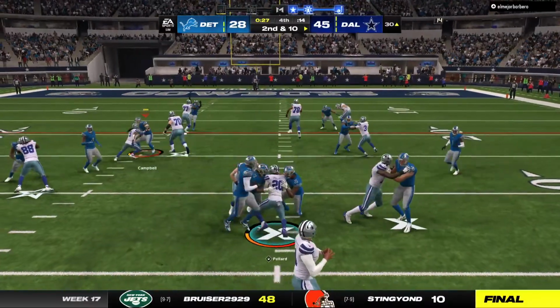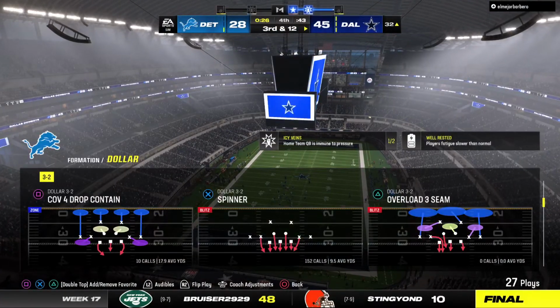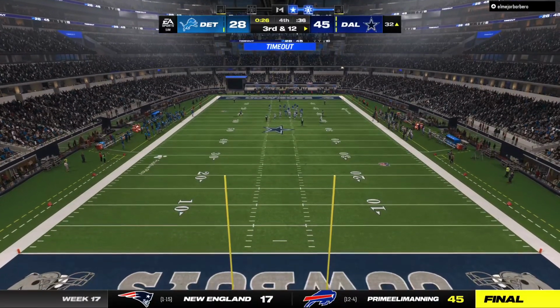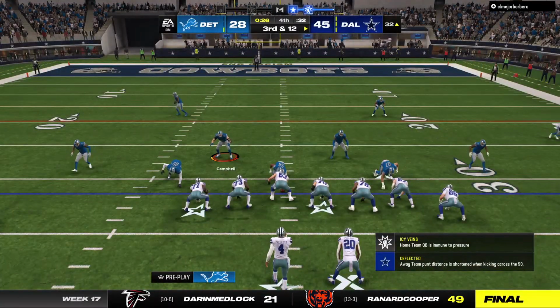On 2nd down, it's Pollard. And for one of the first times all night, he is going to go nowhere as they bury him behind the line. The Lions now going to use the 2nd of their timeouts as they get it with 26 seconds to go in the football game. 3rd and 12.